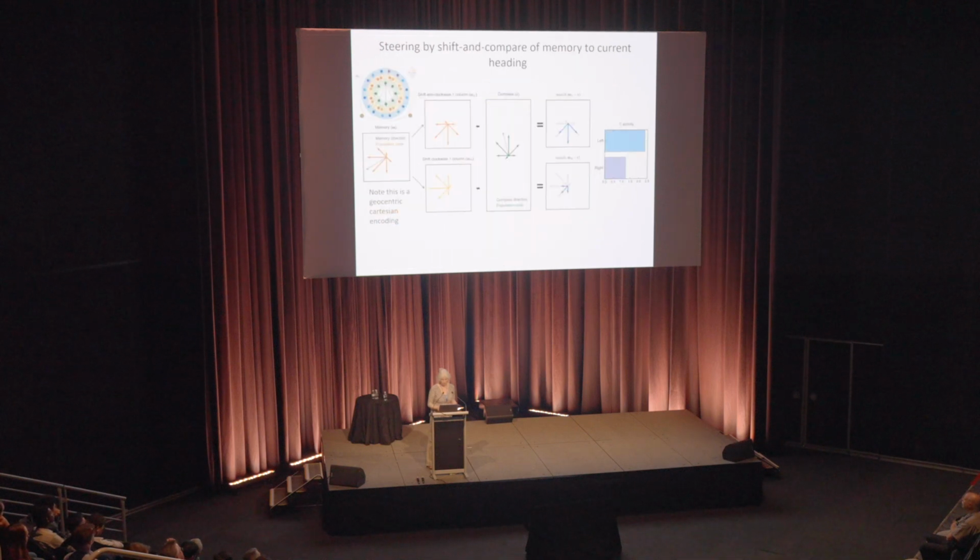So let me just show you that in another way. We'll give you an example. Some people will find this a bit more intuitive. So as I said, you have this population code of your memory. And what you do is shift it clockwise and anti-clockwise, and then compare with the compass. And the compass neurons are inhibitory, so you basically subtract this from this, and this from this. Then you sum up each of those and you see which one is the best.